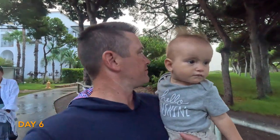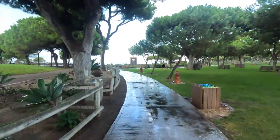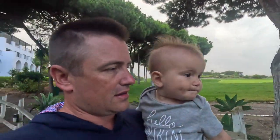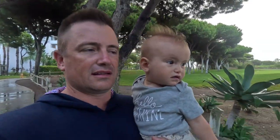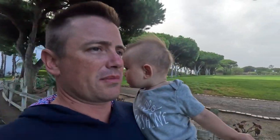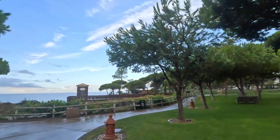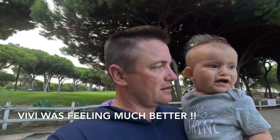Well, this is our last full day here at the resort, and it is a rainy morning. Woke up to rain showers, although the skies look like they're gonna clear. And I'm really gonna miss this morning walk over to breakfast. It's been a nice little stroll every morning to leave the hotel, walk by the beach here, and then circle back in to the other part of the hotel for the buffet breakfast.